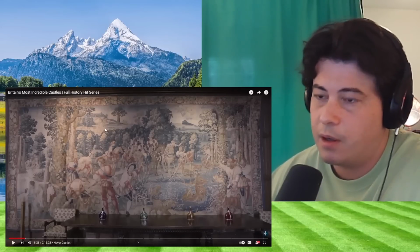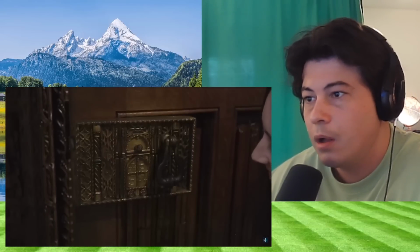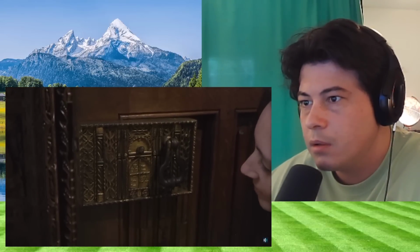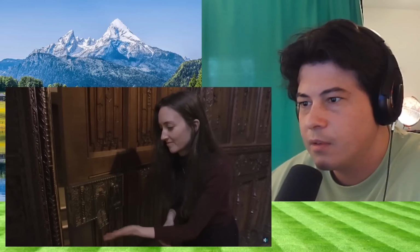My favourite thing in this room is this impressive gilt lock. This belongs to Henry VIII. The king was so paranoid about assassination, he always travelled with a locksmith, and it was this lock that was fitted to his bedroom wherever he stayed, and then removed when the royal party moved on.